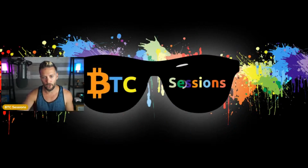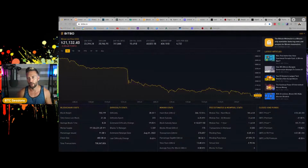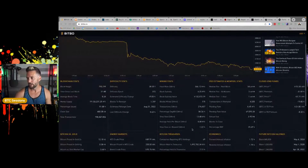Before we bring in our guests, let's take a quick look at where we are in the market right now. We're sitting at $21,130 per coin. A single US dollar will pick you up 4,733 sats. 91.08% of all Bitcoin have been mined. And in terms of fees, not too bad. 14 sats per byte for next block. But if you're willing to wait around for 30 minutes to an hour, between 1 and 3 sats per byte will do ya.